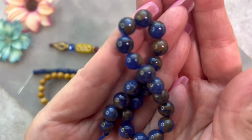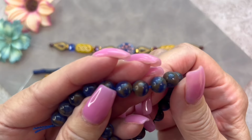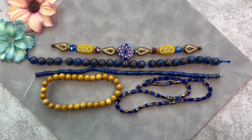Aren't these beautiful? They're so beautiful. I love these. I love the colors. I'm seeing blue and I'm seeing a little bit of an earth tone as well. Very, very nice. Let's take a look at these.